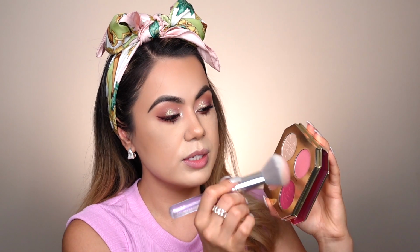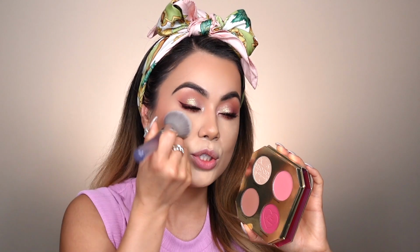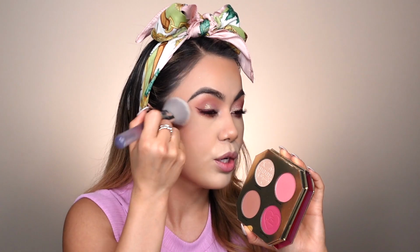So I'm going to go into this light baby doll pink kind of blush here on the top corner side. It's called Golden Hour. And I'm going to use my BH Cosmetics blush brush, and I'm just going to apply it on the top of my cheekbone. So far, oh my god, how beautiful is that? It's blending so nicely. I'm gonna go into, let's try Velvet Crush.